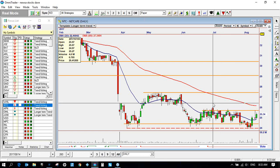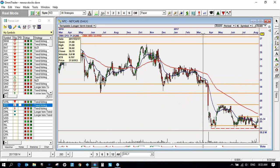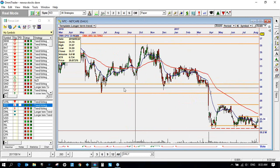Or if you're a little bit more cautious, then you can either wait for the resistance break at 27.44.45 or 21 crossing above 89 on the daily EMAs.